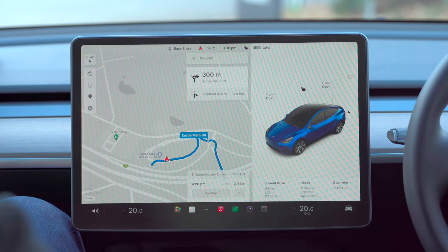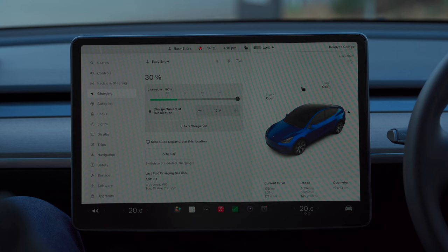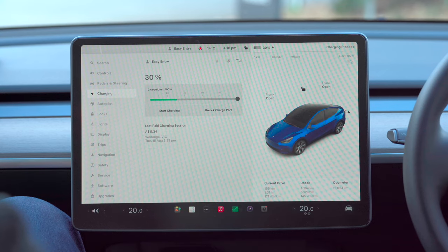Let's see if we just pop the card, plug it in. The last time we came to this service station, we went in there and the last charge cost $11.34. That means we've paid... Welcome. Connect okay. Start. Charging station authentication required.